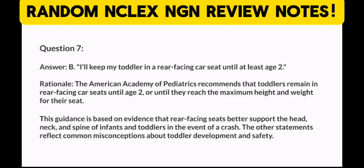Answer: B. I'll keep my toddler in a rear-facing car seat until at least age 2. Rationale: the American Academy of Pediatrics recommends that toddlers remain in rear-facing car seats until age 2, or until they reach the maximum height and weight for their seat. This guidance is based on evidence that rear-facing seats better support the head, neck, and spine of infants and toddlers in the event of a crash. The other statements reflect common misconceptions about toddler development and safety.